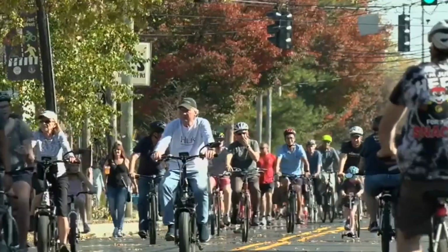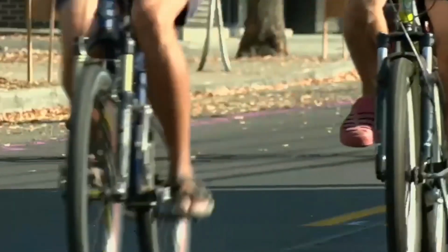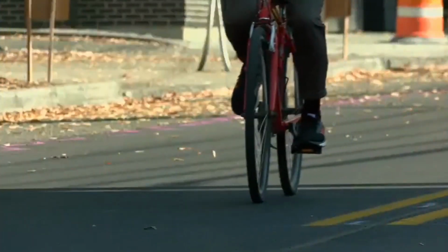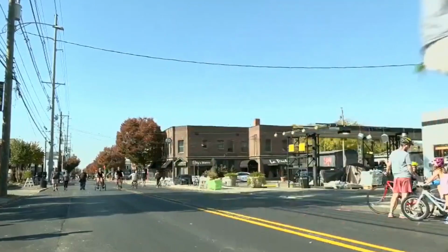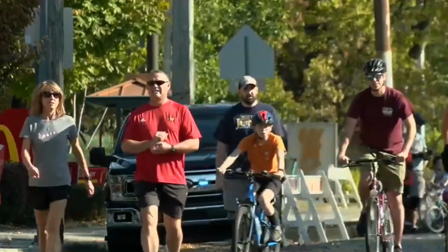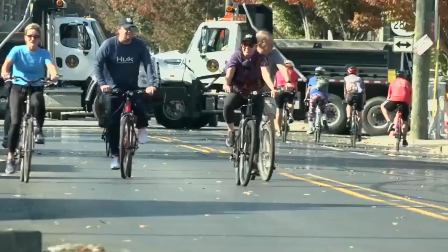The last community event that I want to mention to you is actually Cyclovia. I'm saying that wrong, Cyclovia. It happens throughout different places in Louisville, Kentucky, but it does happen usually in the Highlands where they actually shut down Bardstown Road and you are able to ride, walk, bike, scooter with your family, and that is a really fun event to check out in the Highlands.